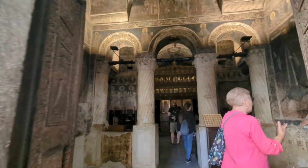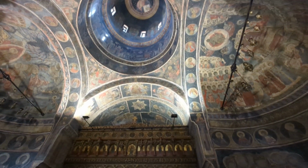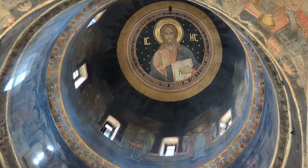We want to go inside. The artwork inside here is the oldest artwork in Romania that has not been repainted. It's been touched up, it has been restored, but it hasn't been repainted. So this is pretty amazing to be able to see it like this.